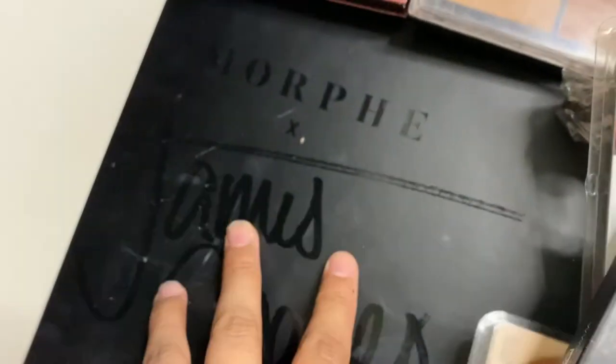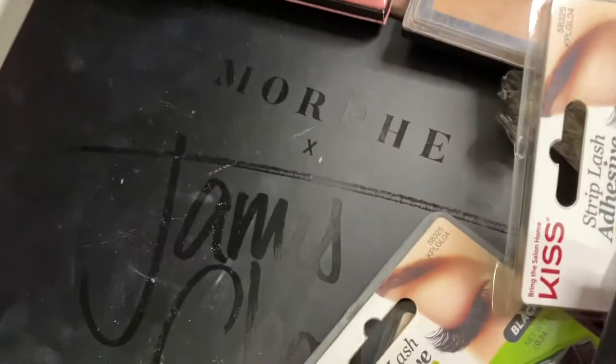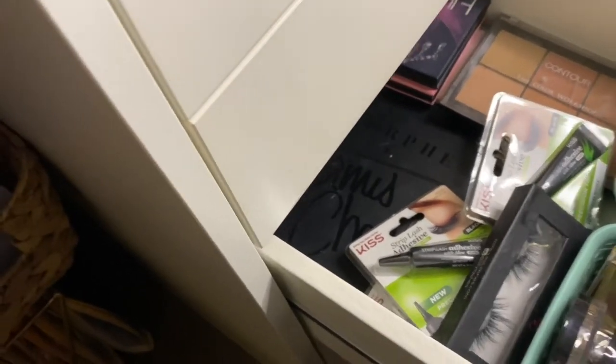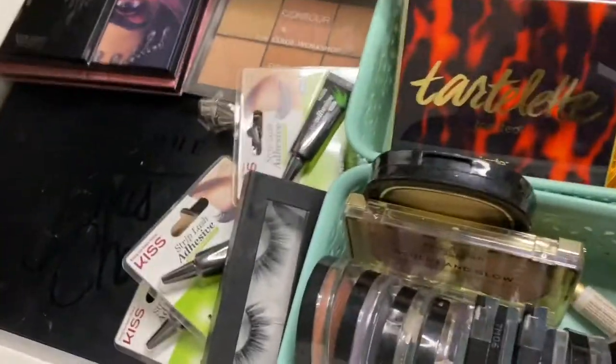And then the James Charles palette, which I use a lot too, and I've already shown that in a lot of videos. So if you want to see how the James Charles palette looks, then just go ahead and check another video. I use it a decent amount of times. You want to take that one out. So I'm going to put these back.